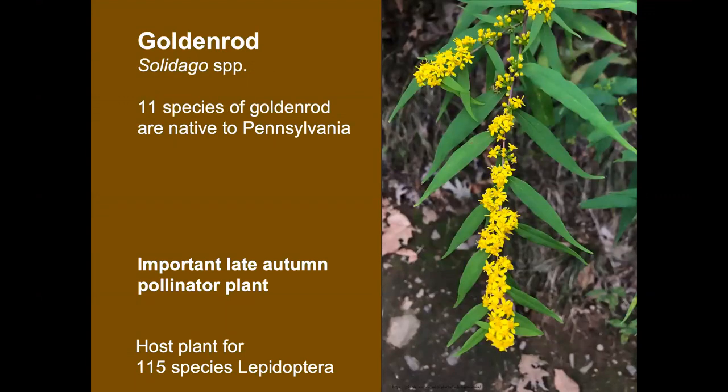Goldenrods are in the same situation. We have about 11 species of goldenrod that are native to Pennsylvania. Again, you know, chest height to knee high or shorter. Dry shade like Solidago caesia here, to full sun and drier conditions and moisture conditions as well, or some. More than 100 species of butterflies.